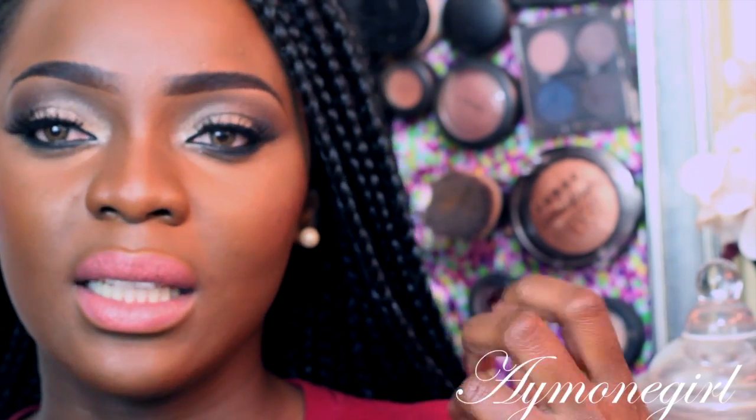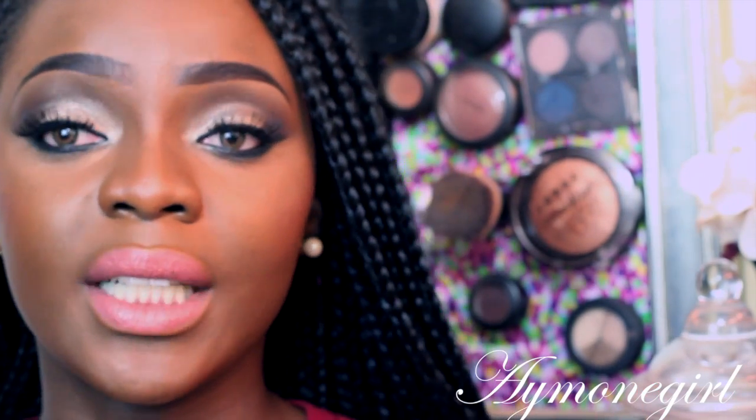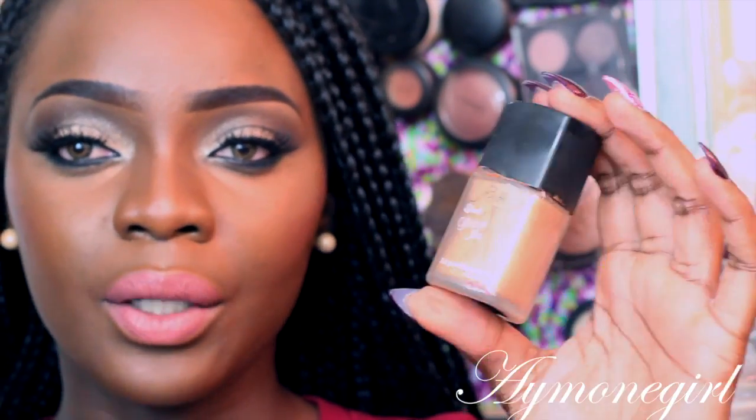I think a sign of youth is always having great skin, skin that has a lot of elasticity, a lot of vivacity to it. You know, you want your skin to have life, okay? And to me, using an illuminator like this one, Goddess by Sleek, before applying your foundation, it's like the fountain of youth.